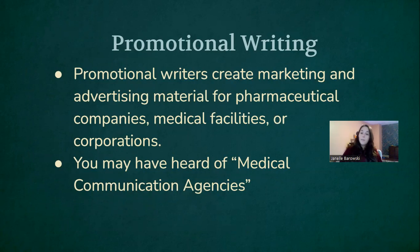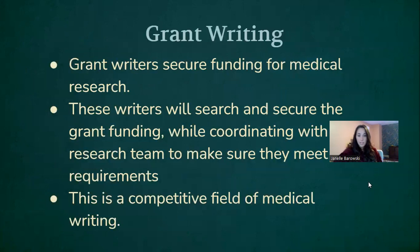So this is one type of medical writing, and this is called promotional writing. This is a really popular one. It's kind of like copywriting, advertisement, kind of. So you create marketing and advertisement material for pharmaceutical companies, medical facilities, or corporations. Have you ever heard of medcom agencies? Those are medical communication agencies, and they can specialize in that. So maybe it's slide decks, maybe it's posters, maybe it's figuring out presentations, maybe it's building a whole website. That's promotional writing. So if you're a copywriter, you might be interested in that.